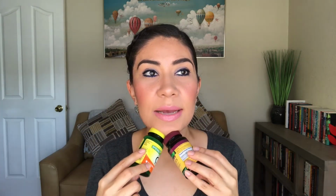And then I have 2 bottles here of vitamins. I have a bottle of biotin and a bottle of vitamin C. I am like a serial vitamin taker. I'll take vitamins for a few months and then I'll stop taking them just because I forget to take them or I get lazy. And then later on I go back.